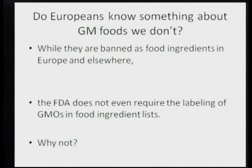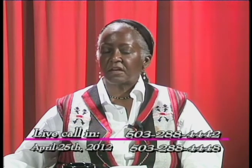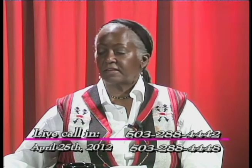Do Europeans know something about these GM foods that we don't? Well, while they are banned as food ingredients in Europe and elsewhere, that is genetically modified foods, the FDA does not even require the labeling of GMO food ingredients in the United States. And the FDA means Food and Drug Administration. That is the federal agency that is supposed to be protecting the interest of the public, that's you and me and everyone, that we are eating safe, nutritious foods. That has not been the case.